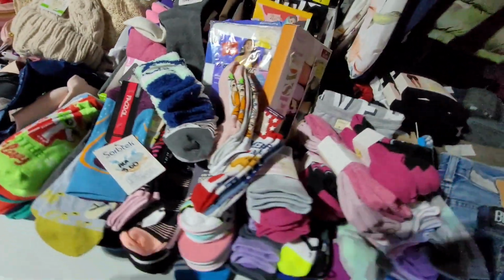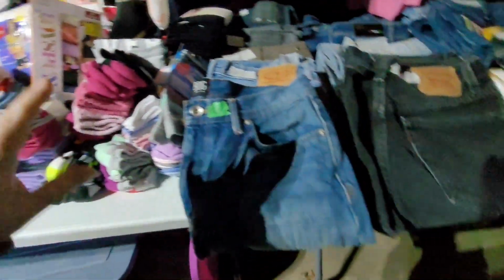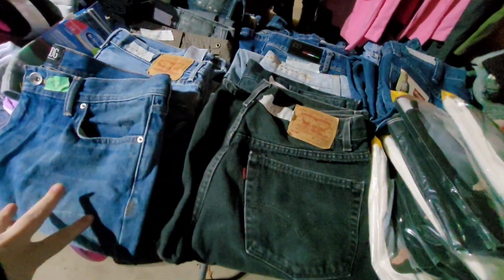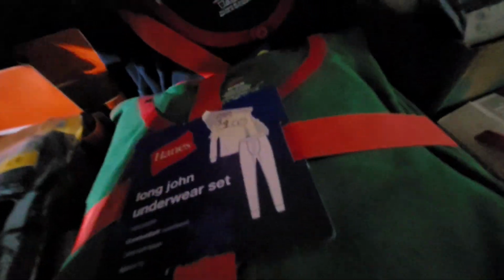That seems to help. We have women's socks, underwear, some long underwear. Then over here are the men's jeans, a bunch of men's thermal type things. These socks, which ones are these?